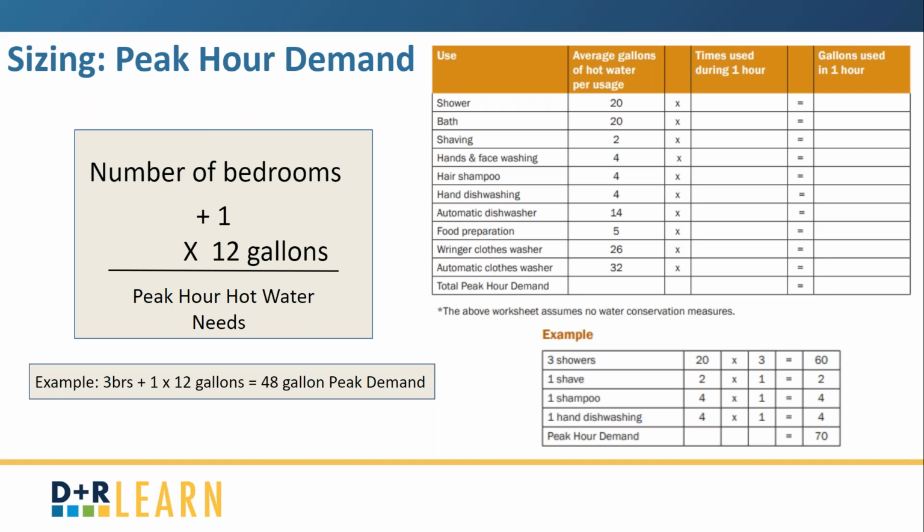In the case of the other example, it came up with 70 gallons. Well, the largest heat pump water heater they make is 80 for residential applications. So even in an 80-gallon tank, you're not going to be able to meet that peak hour demand if it's really, in fact, 70. I think it's really heavy, 20 gallons of hot water for a shower seems to be pretty steep. But nonetheless, this also doesn't take into consideration any water conservation measures. So I think that could be adjusted downward, and an 80-gallon tank would suffice.